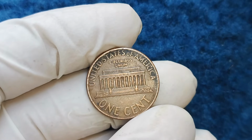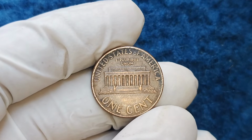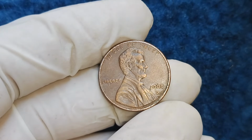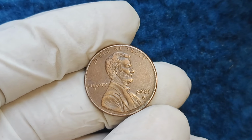Now, before you go frantically checking every penny in your pocket, sit back, relax, and let's dive into why this tiny copper coin is making some lucky collectors ridiculously rich. And trust me, you'll want to stick around because I'll also share a personal story about how I almost missed out on a valuable penny myself.